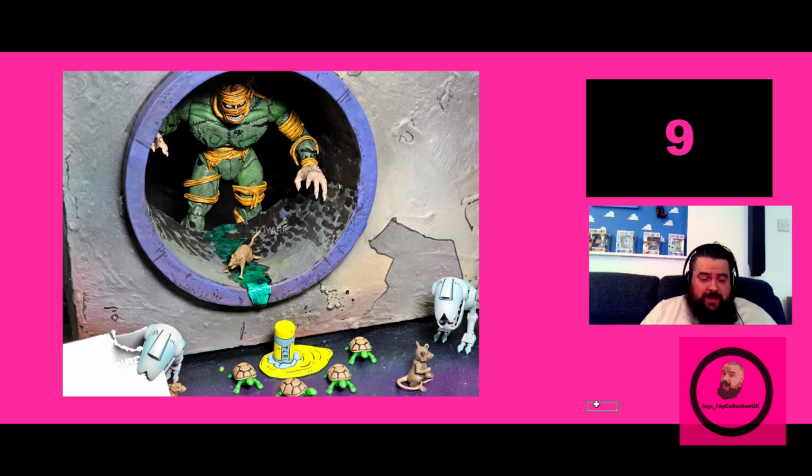But this isn't any ordinary Rat King. Oh no. This is the Rat King from the original Mirage comics, where he's a sort of dirty sewer dweller. Look at that face sculpt. I mean, my goodness me, what a head sculpt this is. The texturing on the costume there. I think they said there's interchangeable hands, normal size hands, and these oversized sort of clawing rat hands.